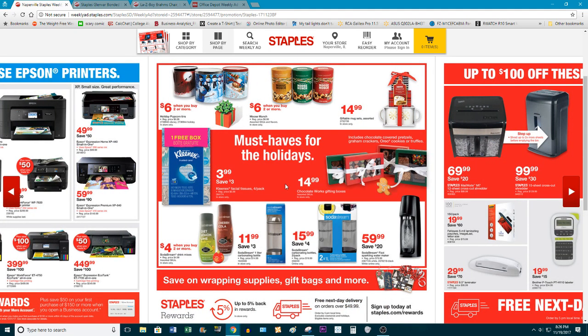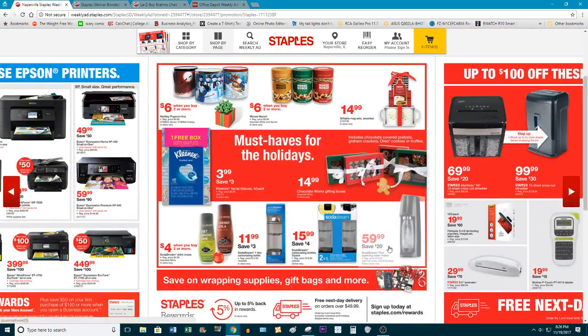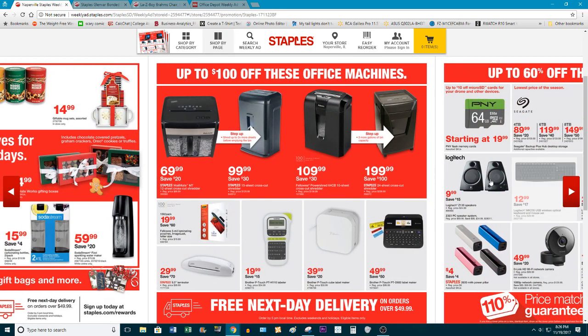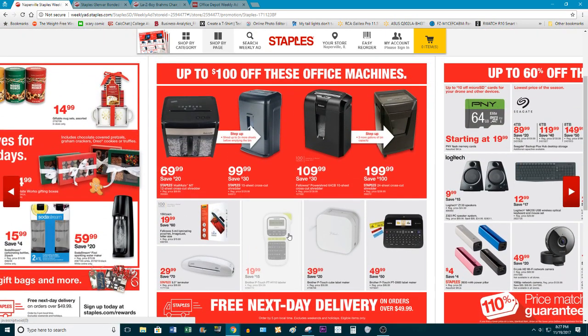We got Kleenex. Hold up. Oh, they're carbonating bottles. Okay. Nope, nothing special here. We got shredders here. If you're looking for a cheap shredder, they're selling one for $25. It's on the front page. You can go back and check. I have the link down below for this stuff so you can check it yourself. And let's see. A 9.5-inch laminator. I don't know. Yeah, okay.